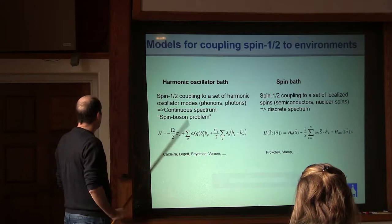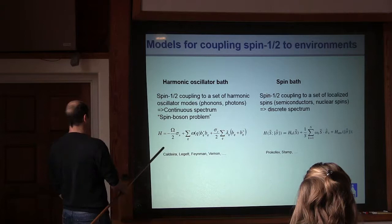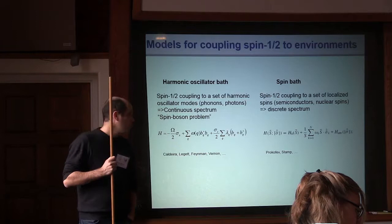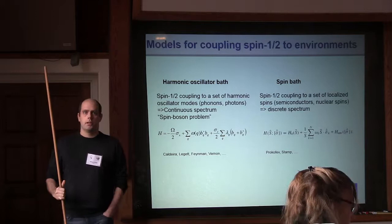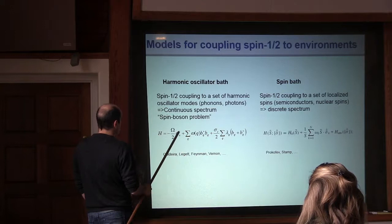So there are these two different models for how a spin 1/2 particle can couple to different environments. Historically earlier was the Caldeira-Leggett model, where you have a spin 1/2 coupling to oscillator modes, which is basically motivated from the solid, where the spin 1/2 couples to phonon modes. But in a very elementary sense, a spin 1/2 coupled to a bath of photon modes is also just the model which gives you spontaneous emission from a two-level system. So it is basically the situation that this describes. The spin-boson problem has a continuous spectrum and has very interesting regimes outside the normal spontaneous emission problem, and has been discussed by Caldeira and Leggett.